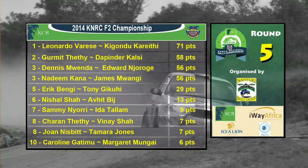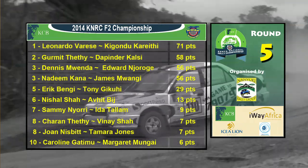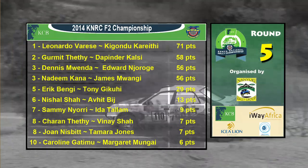Varese extends his lead in the F2 category with a steady, consistent approach. Mwenda shares third with Nadim Khanna. His do-or-die approach might not be helping his title defence, but certainly entertains the crowds.